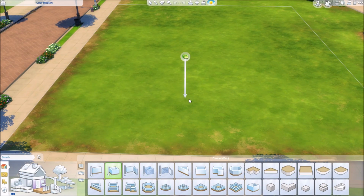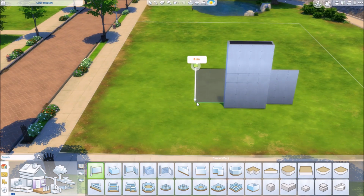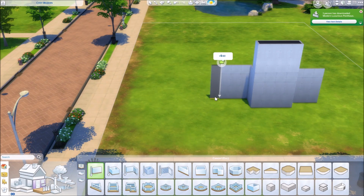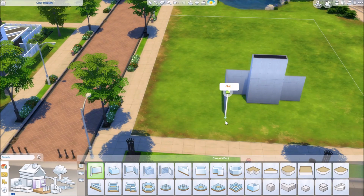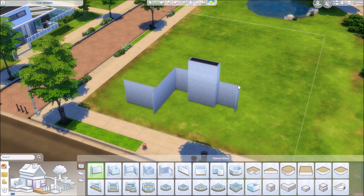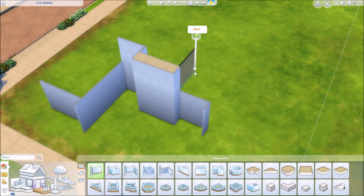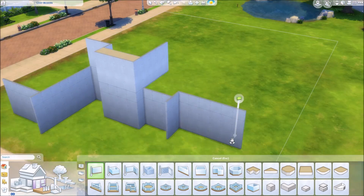So today I'm finally showing you guys another speed build, and this build I have been working on for I think a week and a half. I have been doing this in between work and taking care of the children, and I'm just building a house basically for a sim family that I created in my personal game.